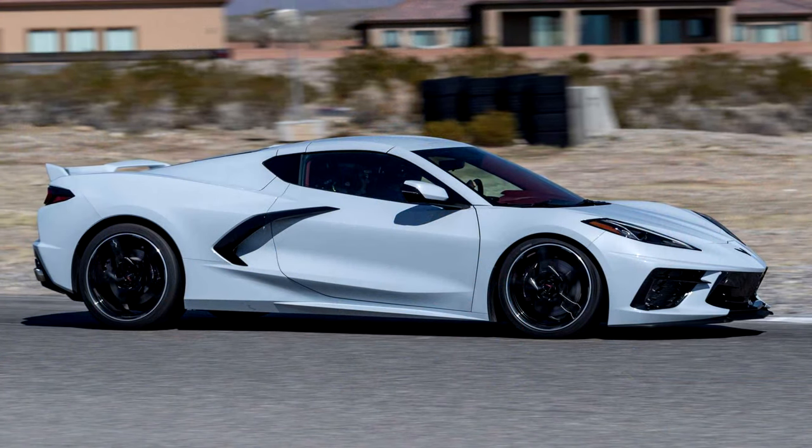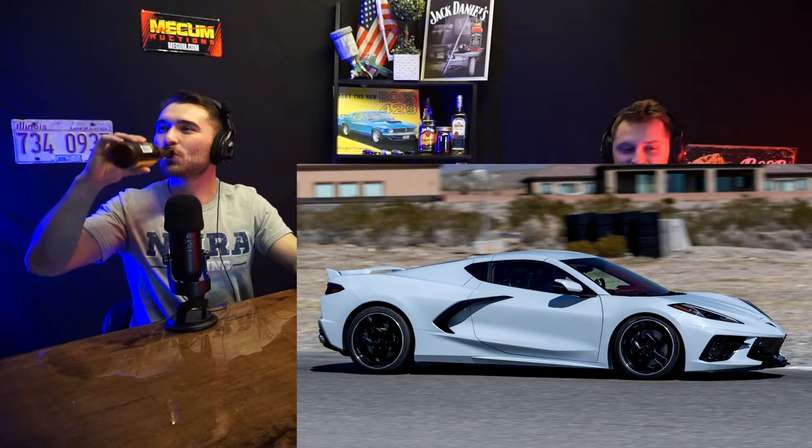If you've ever been in a newer C7 or a C8 Corvette, they're so low to the ground that you almost pull a hernia getting into it. But also, the whole center console wraps around. It feels like a spaceship.